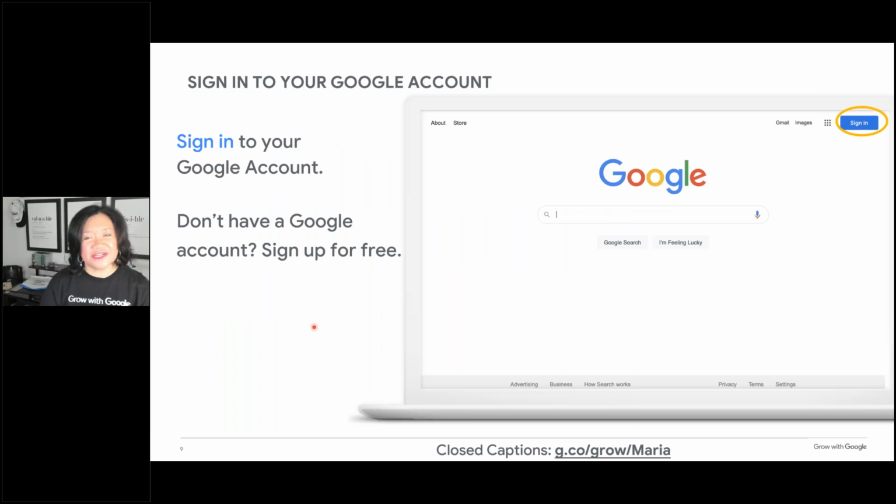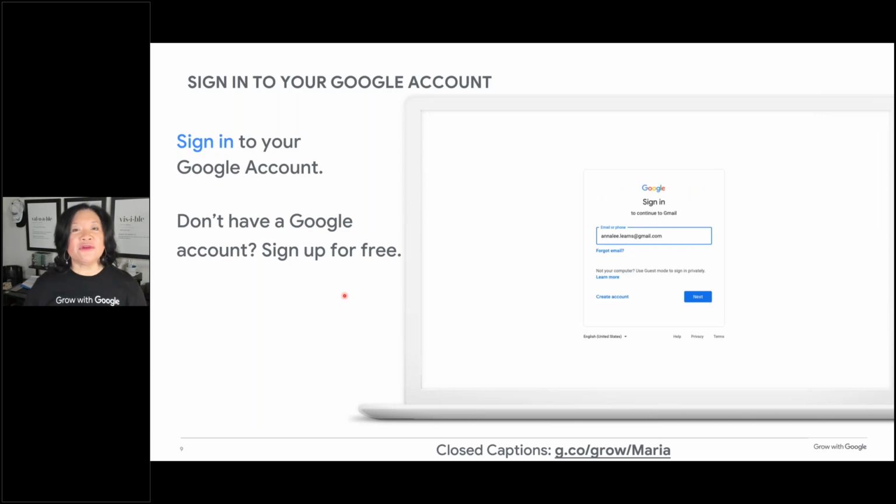So the first thing you need to do is sign into your Google account. Now, if you have a free personal Gmail account, you're good to go. All you need to do is sign in and you're there. So you'll see that depicted in the graphic in front of you. But if you don't have a Gmail account and you don't want one, not to worry, you don't have to have one. You can set up what is known as a free Google account.